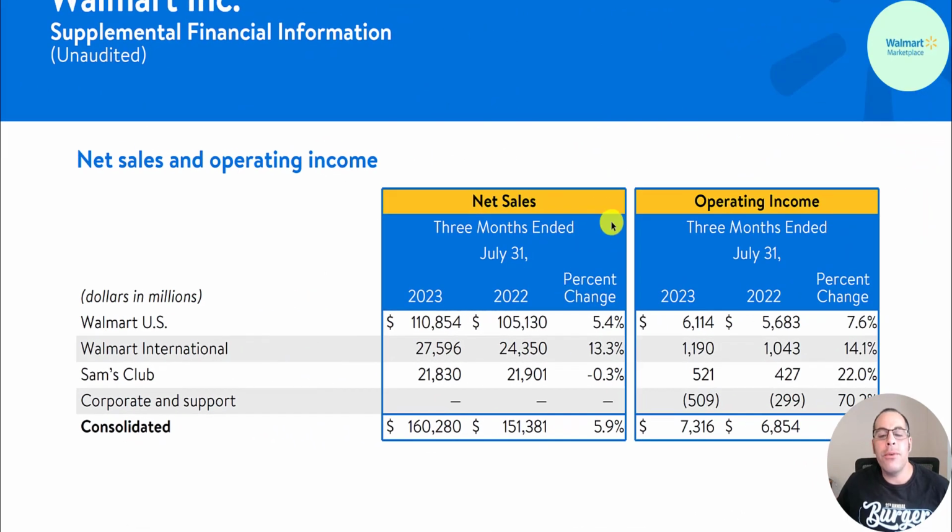Here's a visual of their revenue and operating income. Their international revenue is growing the most at 13%. Walmart US is their biggest revenue by far, growing 5.5%. Sam's Club down a little bit. But in terms of operating income, Sam's Club is improving the most. They improved 22%. International 14%, and US 7.6%. So even though their revenue grew 6%, their operating income grew more, 6.7%. So their margins are improving.